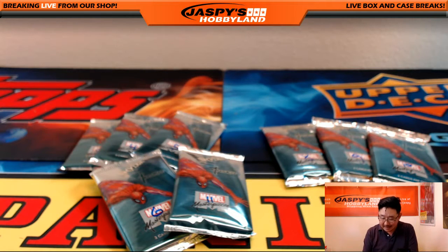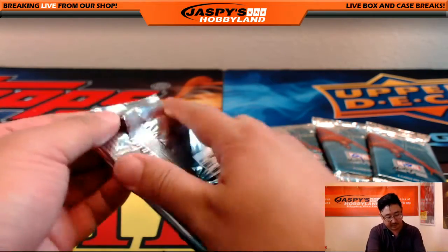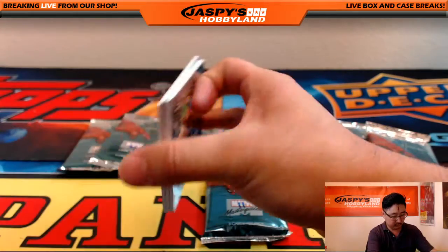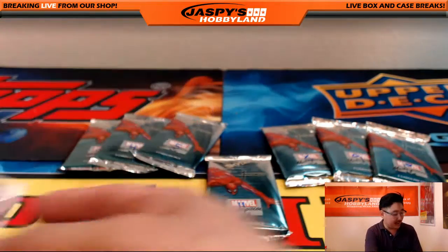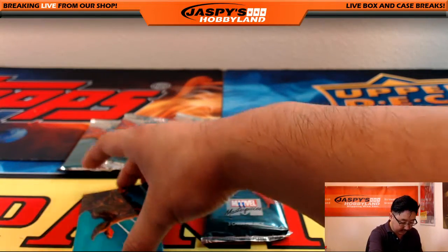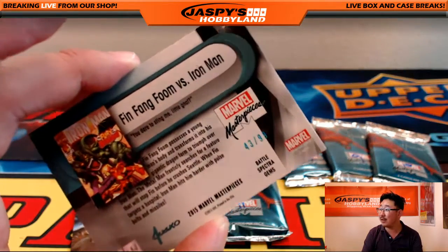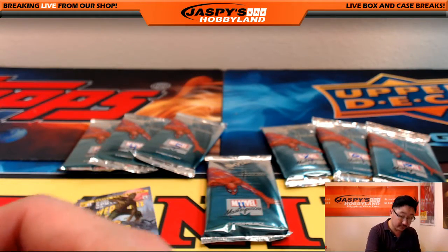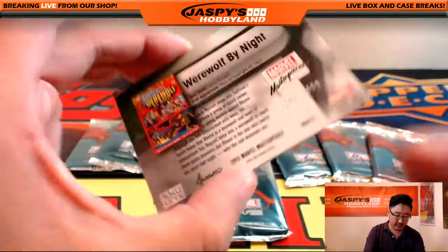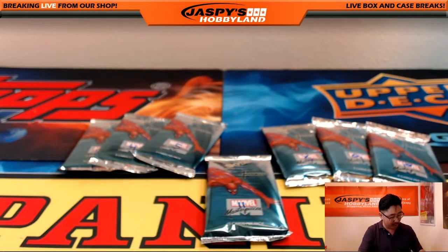Chris, you also have packs 6 and 11. There's 6 and 11. Chain of the She-Devil, 1203 out of 1999. Nice. I love these Battle Spectras right here. There's Fin Fang Foom versus Iron Man, 43 out of 99. Nice low number on that. Especially with Iron Man on there, that's solid. And there's Werewolf by Night, 1186 out of 1499. Not sure what he does by day, but we know for sure that he's a werewolf by night.